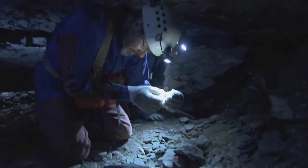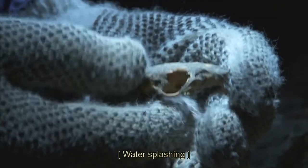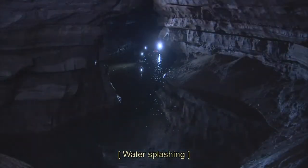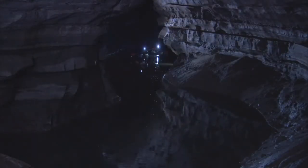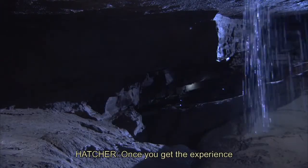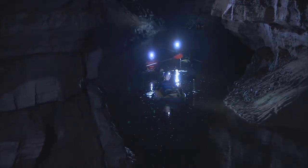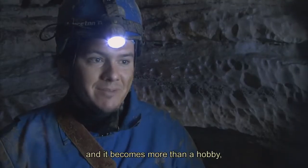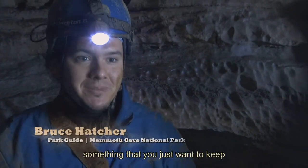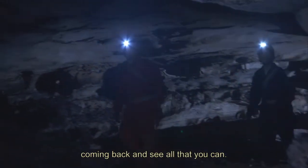Was checking the skull. And more knowledge of the cave is gained. Once you get the experience of being in the cave and finding some of these new places, some people say you get kind of bit by the cave bug, and it becomes more than a hobby, but almost an obsession, something that you just want to keep coming back and see all that you can.